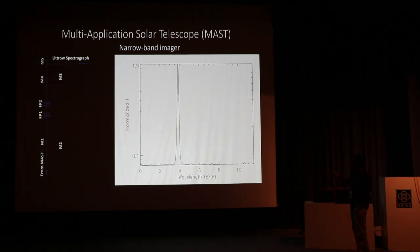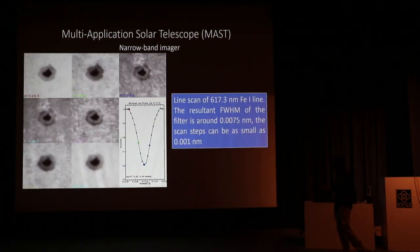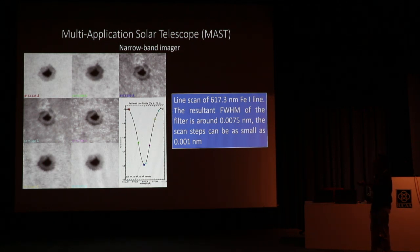This shows you the combined filter passband on a log scale. The effective full width at half maximum is around 70 milliangstroms in this case. So we'll go to the observations that we got. This is a 6173 angstrom line scan. The full width at half maximum of this line is less than 100 milliangstrom. So you can very nicely reproduce the line profile by tuning the filter by applying a voltage.